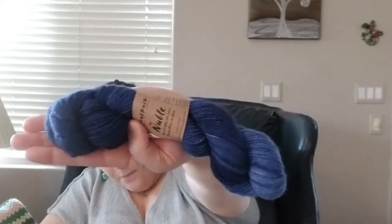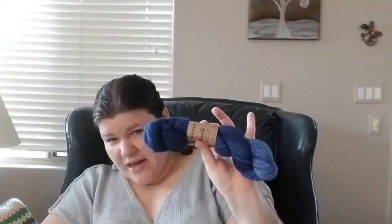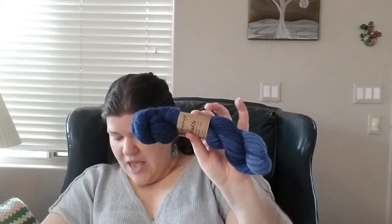You guys can see that. And the colorway is Lupine. Now, this colorway is made up of 75% wool, 25% silk. And there is 272 yards in this color.